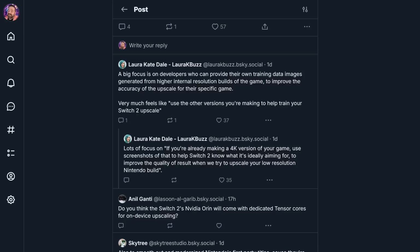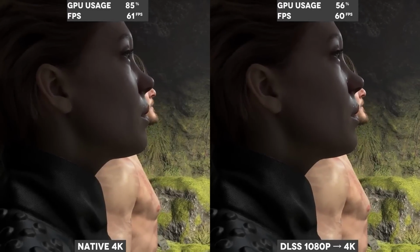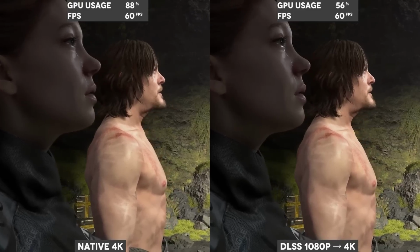Lots of focus on if you're already making a 4K version of your game, use screenshots of that to help Switch 2 know what it's ideally aiming for to improve the quality of result when we try to upscale your low-resolution Nintendo build." Sounds like they're putting the power in the hands of the third parties to provide select image assets to manually train the AI to upscale their game correctly. That's going to create more accurate upscaling of third-party games.